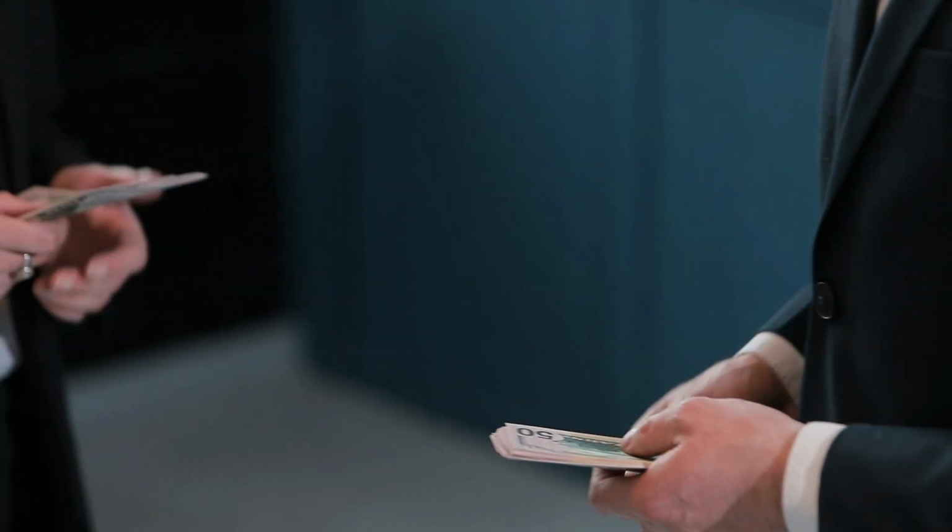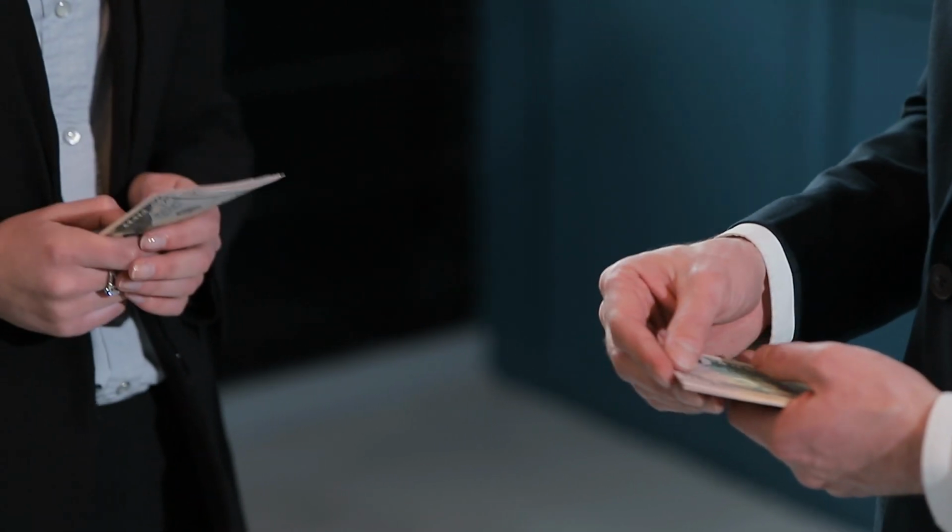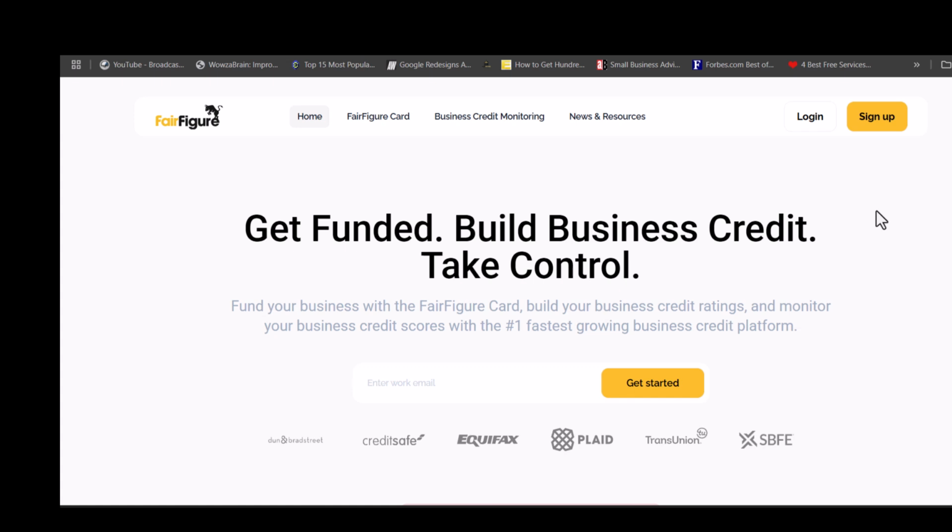Now, another place for you guys that are independent contractors that have a registered business and have income of at least 2,500: you should take a look at Fair Figure. If you're making a minimum of 2,500, when you register with them and they can identify your business, they would also give you a loan. Plus, they would actually give you two trade lines when you sign up with them.